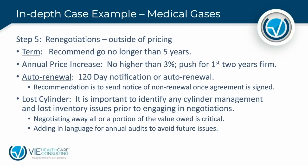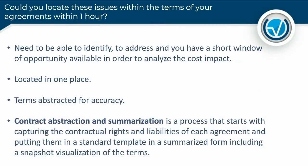So you always want to make sure that you're looking at and focusing on the annual price increases, and you never want to just let one of these auto-renew, because again, they're putting these CPI increases in every year. It's going to go higher, so you always want to be negotiating these. And obviously tying in the lost cylinders is important, because that's a leverage point for them, the amount of money that you might owe them.